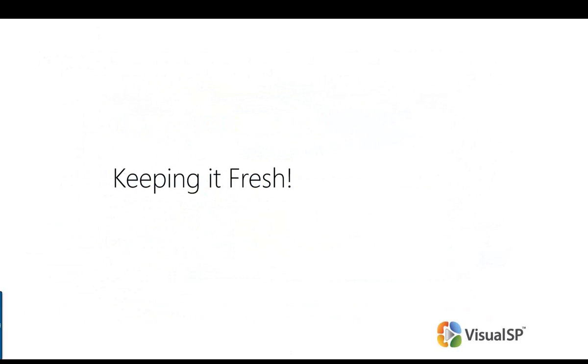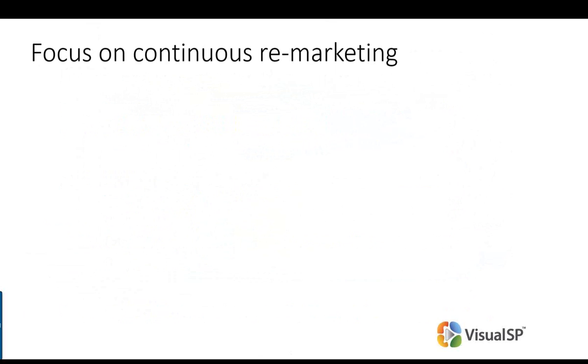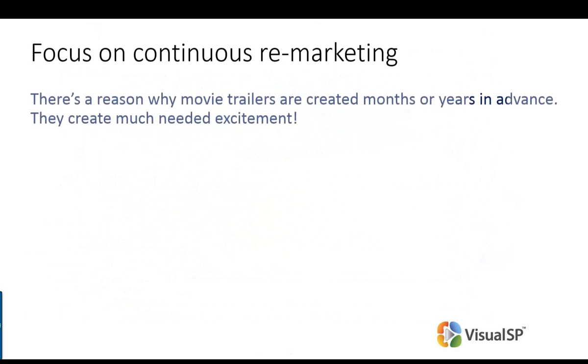All right, last one, keeping it fresh. So focusing on continuous remarketing. Very important, I think. You see movie trailers. I see movie trailers all the time for a movie that is coming out a year from now. I'm like, oh my God, a year from now, they're already advertising for it. Why are they doing this? Because it creates excitement. It creates that want, that need, that desire. You could use the same method in launches and relaunches, re-engagements. Okay? It definitely works.